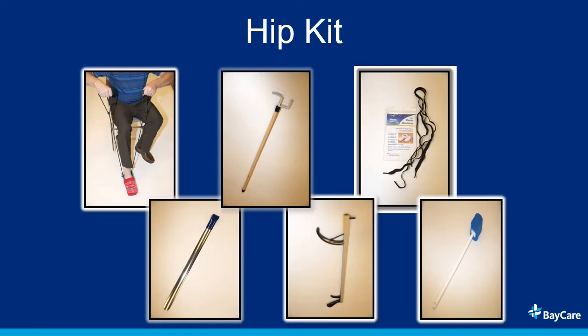Hip kit. This hip kit is provided to you. Insurance does not cover this, and this is completely optional. Hip kits are used to help with activities of daily living. We have our sock aid at the top left that helps you get your socks on your feet, your dressing stick in the middle on top that helps you to get your clothing items on, hook underwear, drawers, things like that. Elastic shoelaces on the top right, that helps you to pre-lace tennis shoes so you don't have to tie or untie your shoes each time you put them on.